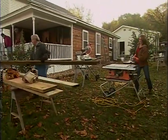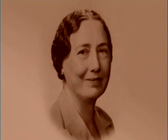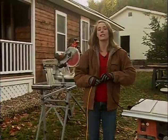Hi, welcome back to Hometime. We're in Mankato, Minnesota, where there's an ongoing project to restore the childhood home of author Maud Hart Lovelace. Now, this is a home that's prominently featured in the popular Betsy-Tacy book series that she wrote back in the early 1940s. Maud's family moved away more than 100 years ago, but this house, the Betsy House, is a real landmark for Betsy-Tacy fans all over, including the Tacy House across the street.